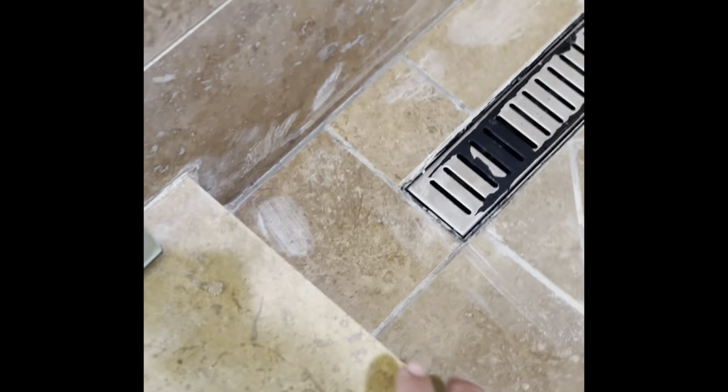A customer called us because they were trying to sell their home and they had noticed some water damage. Some water had been coming down from the ceiling. So we went upstairs and checked the master bathroom. Sure enough, we had some water damage. It was time to get to work.